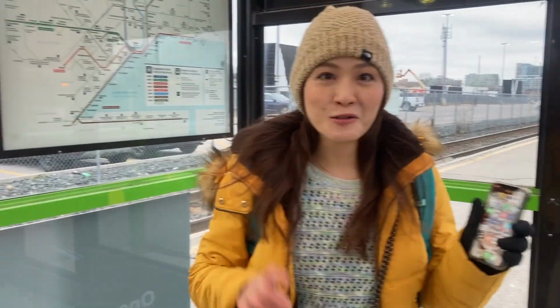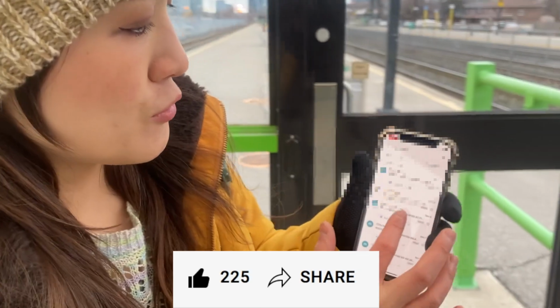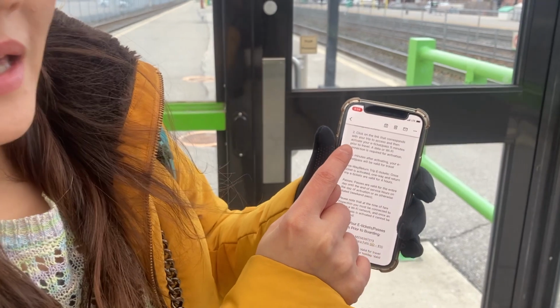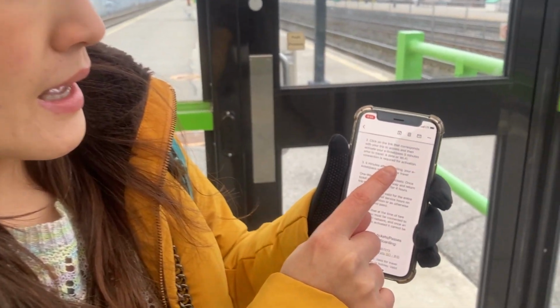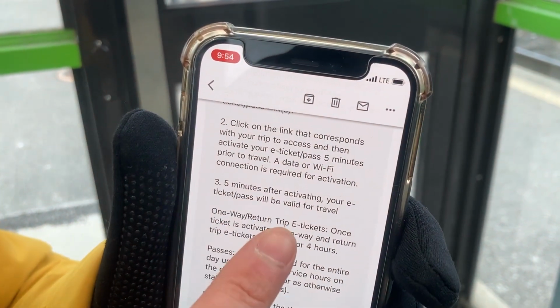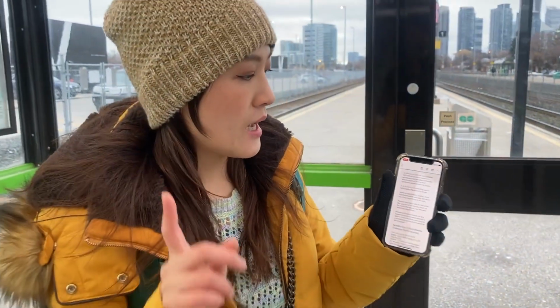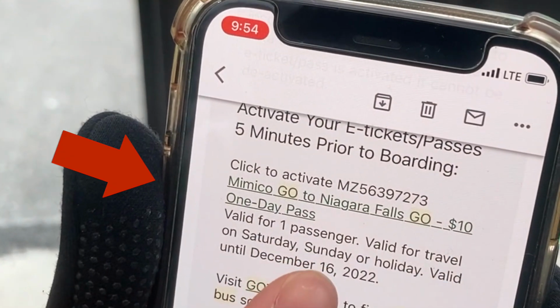So the train is about to arrive in about 5 minutes, and it said that we have to activate the ticket 5 minutes before, not earlier, not later. So let's do it now. So I'm going back to my email, the email that Go Transit sent me. Here it is. And it says basically that I need to click on the link that corresponds with your trip to access and then activate your e-ticket or pass 5 minutes prior to travel. And remember, you need to have a data or Wi-Fi connection. So here's the link down below here. It's this one with the long number.